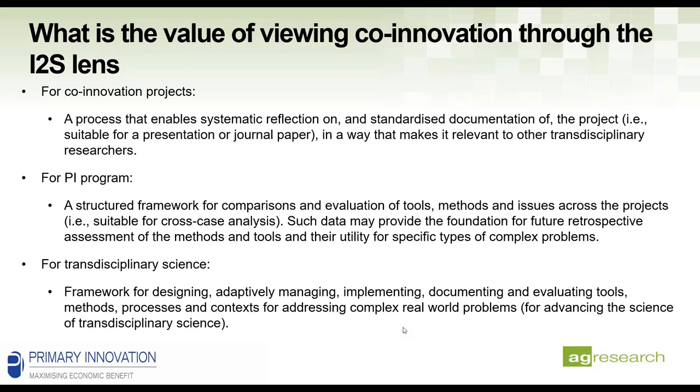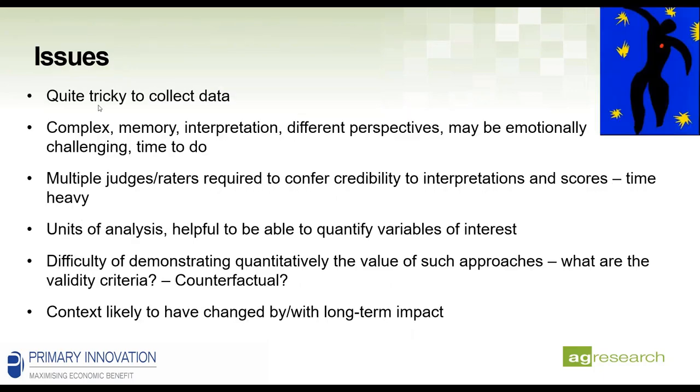I've just one more slide, which is talking about issues in using the I2S framework, I guess. First of all, it's quite tricky to collect data. That's because it's quite complex, really. It takes people a little while to get their head around the ideas. As all of the people in the co-innovation project will know, that was also an issue for co-innovation. When you do it in retrospect, like we did in this particular case, there are issues of memory about what you did, interpretation of what you did even.